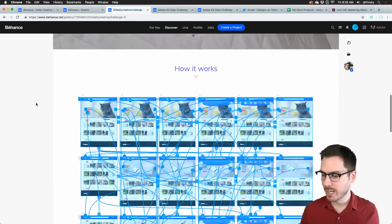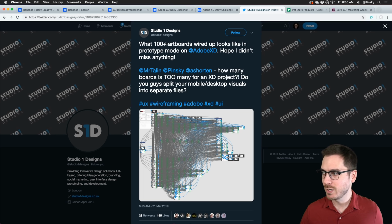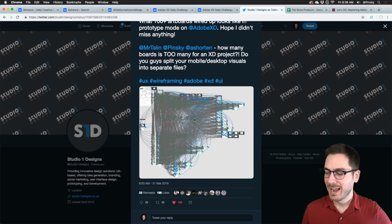Next, we've got Daniel, who has participated in many of our challenges in the past. I'm not going to go through the prototype, but I really like this, showing how all the wires link together. And speaking of wires, very quickly, this was tweeted yesterday from Studio One, and this was what over 100 artboards wired up looks like in Adobe XD. I thought this was fascinating, but it also started a conversation on Twitter. There's almost 200 likes right now. And it started a conversation publicly and internally about how we can better organize artboards. We have a lot of interesting ideas that we've been working on for a while that we'll talk more about as time goes on.